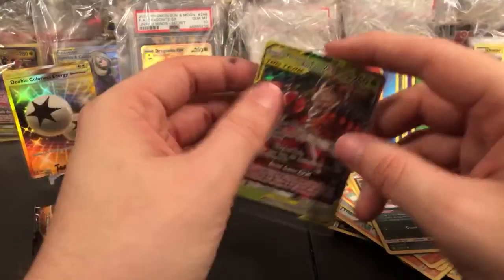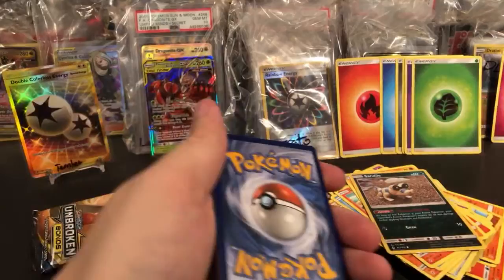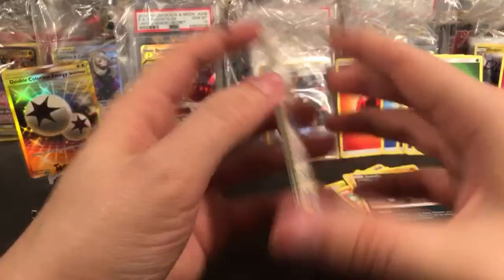The least important GX in the set, in my opinion. Yikes. See, it could have been like Dedenne. Could have been Dedenne, dude. That'd be like $20 right there. Next pack.